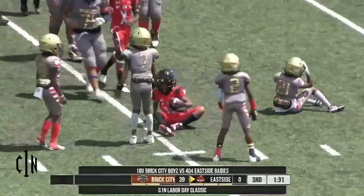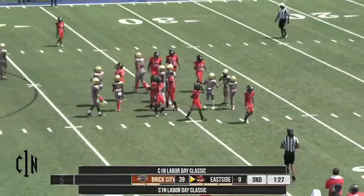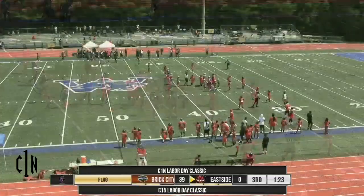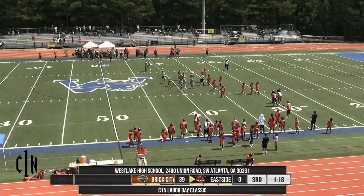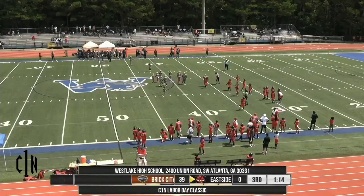And the Bulls, there's a flag, and I believe that's a horse collar. That's got to be a horse collar face mask. And the Brick City player acknowledges it. He says, that's on me. It's a personal foul, so that'll cost them 15 and move the sticks.